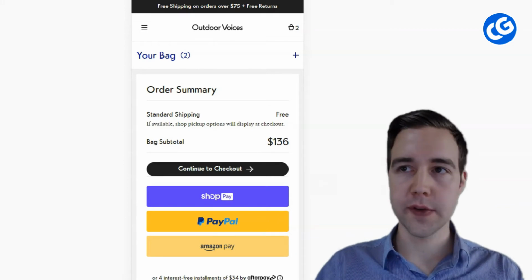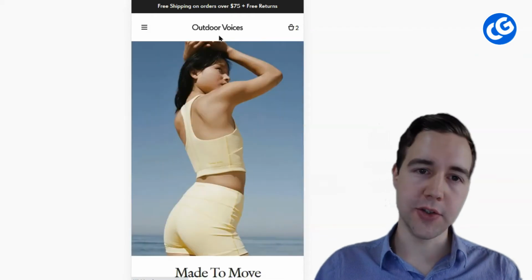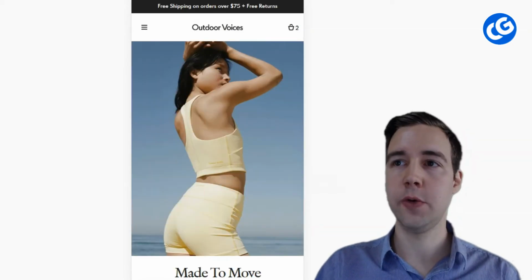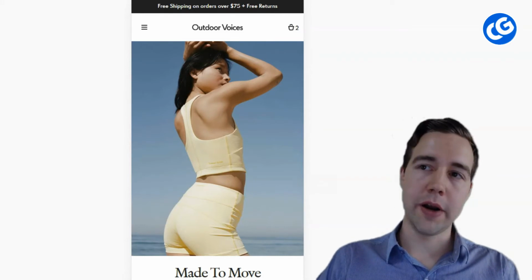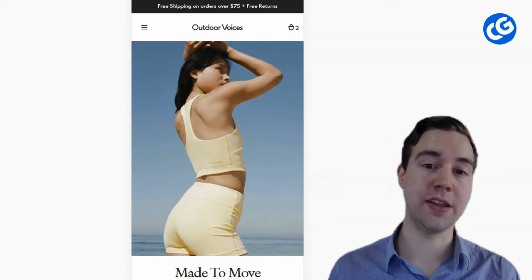Now, first of all, should you take people straight to the cart page? So as you probably guessed it, the answer is it depends. And we have tested this extensively. What we found out is that the magic number is if you have 1.5 or less products on average on the cart, the best thing is to just get them straight to the cart.